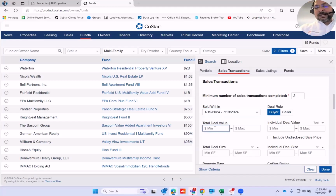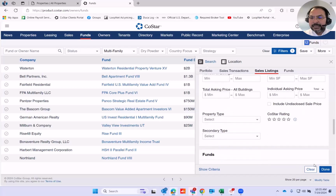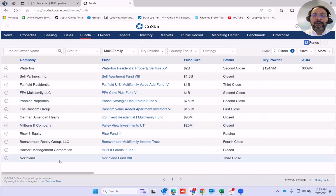Based on your property sizes, whatever size it is, I say I'm looking at something which is 5 million plus. You can come back and say it's 5 million plus funds. So that became 12 out of the 180 that we had. Okay. Now I'm done. Now I'm going to check, out of these 12 funds, who has money sitting in their account.